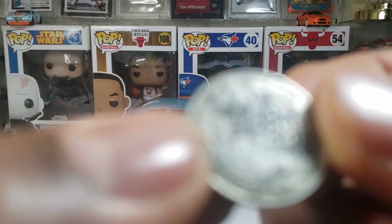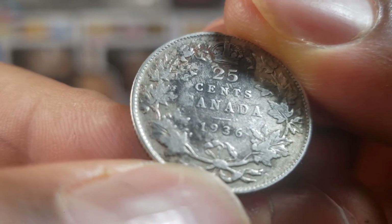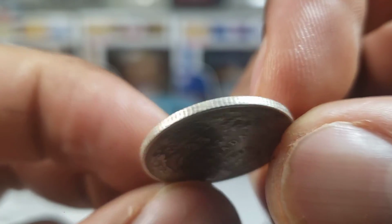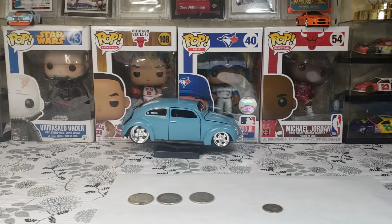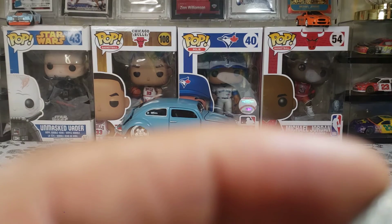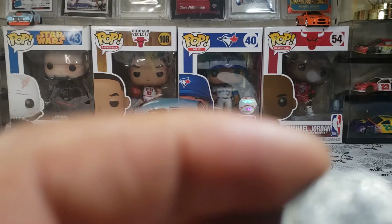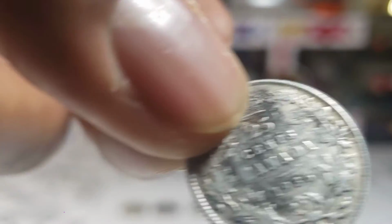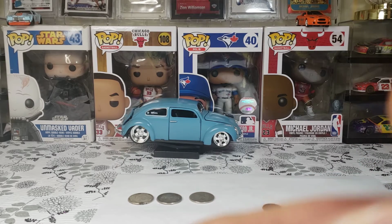I show on the back once again, 25 cent with all those flowers around the edges. And the side edges. Beautiful coin. This one, how many were minted? This one was 1 million. 1,125,779 of these were minted in 1936. So there were still a lot of these out there. So I don't think the mintage is much lower than the rest. I think it would be more rare than the rest.